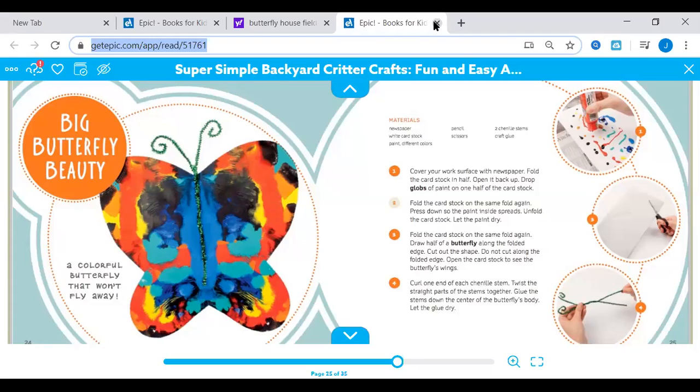Now I want to take you to, this is on Epic. This is a book that is super simple backyard critter crafts. And in the back of that book, there's a page dedicated to making a butterfly. If you read the directions, you can make your own butterfly using different colored paints or markers, folding it together. And the paint that was on the left side is now on the right side. When you open it back up and let it dry, then you can cut out on the fold your butterfly shape. You can use construction paper for the body and the antennae, or you can use many other different things.